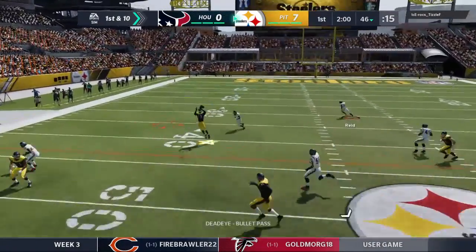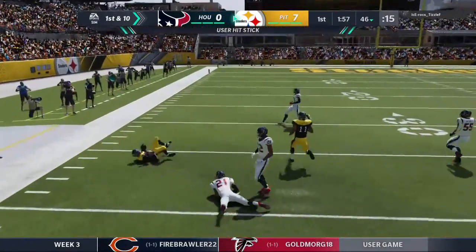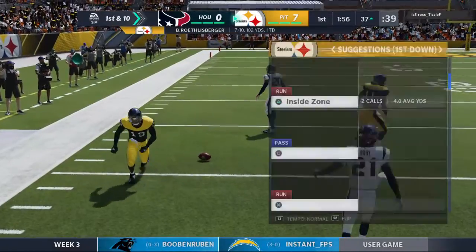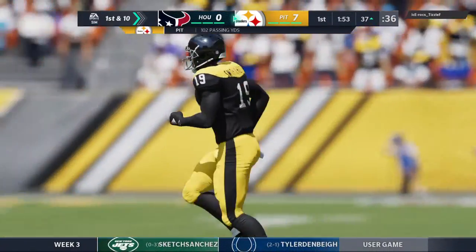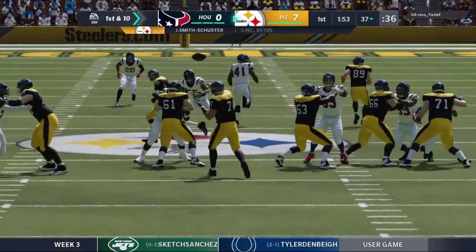There's Roethlisberger. He'll find Smith-Schuster. That's complete. And he is tackled inside the 40, not quite to the 35. 17 more yards on that one as they keep the drive rolling.